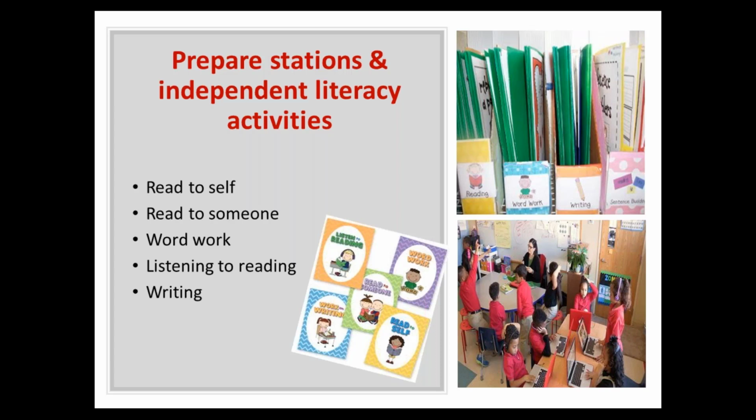So you need to plan for each of your reading groups tasks that they can do in the time you're working with a guided reading group. Boxes are a great way because you can pop them in there. Kids can bring them back on the shelf. They can take what they need. Keep it simple is probably my main advice here.